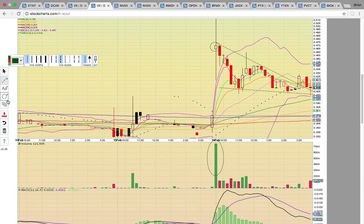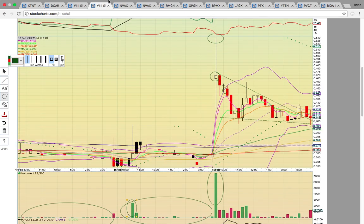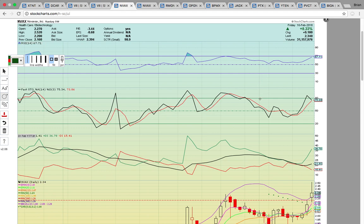The problem with a stock like this is look at the average daily volume. Hardly any volume on the 14th, just a little bit of volume on the 15th. You had what we call a front load. These people loaded here. They probably unloaded here. So it makes it difficult to trade when the volume dries up.